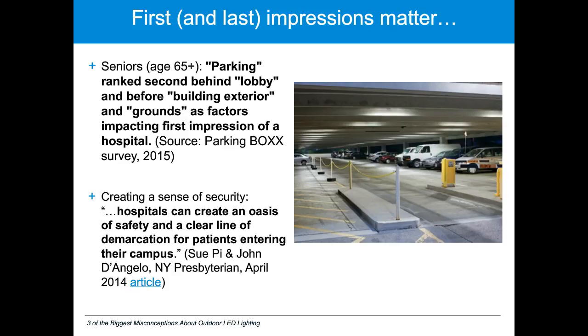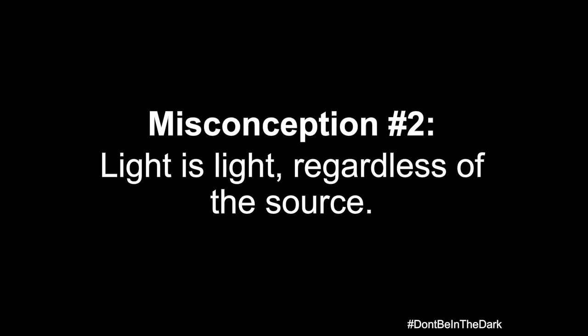Our seniors are really paying a lot of attention, in addition to safety and security. I'll delve a little bit more into these topics. So don't just run straight inside. Think about the outside, just for some high-level reasons that we'll delve down into. Now let's get into some lighting nerd stuff, which is awesome. Don't drop off. This is the good stuff.